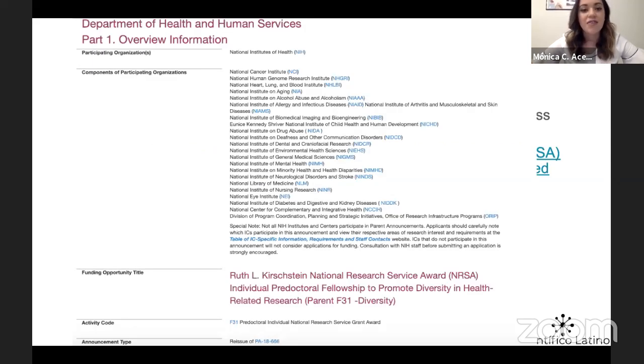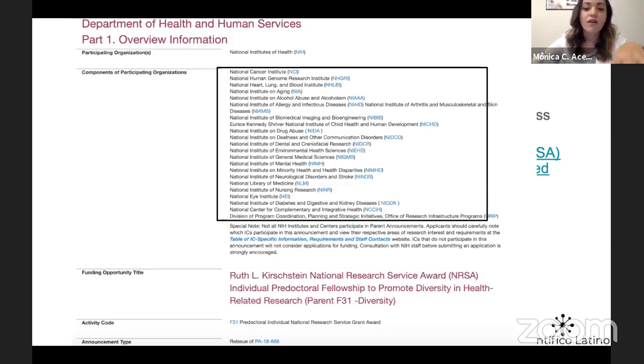And these are actually all of the institutes that are participating in the F31. They fund F31s. If an institute's not here, it doesn't fund an F31. So your research should be related to at least one of these institutes' mission, vision, etc. And then down here, very important, it's the announcement number.